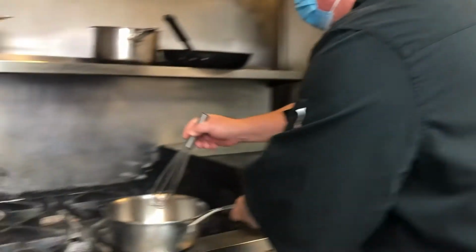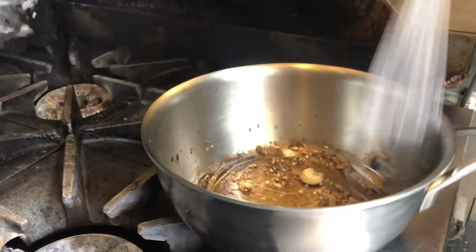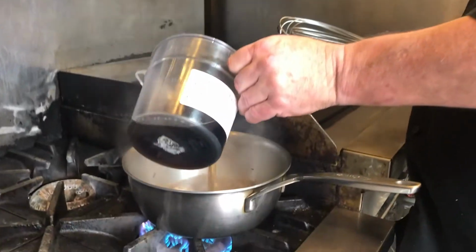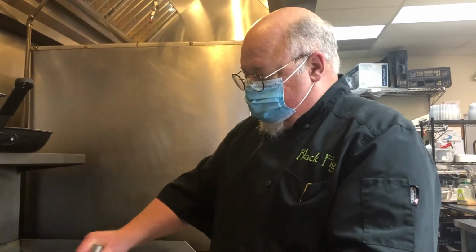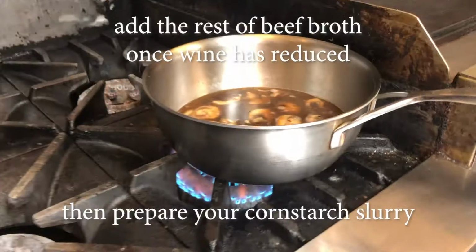That's pretty much done. What I'll do now, actually it's not on the recipe card. We're getting secret. I'm going to deglaze the pan with this beef stock, some of it. What that does is take up all those little bits of mushroom and shallot that are stuck to the bottom, which adds another little level of flavor. So, now we're pretty well set until that reduces.